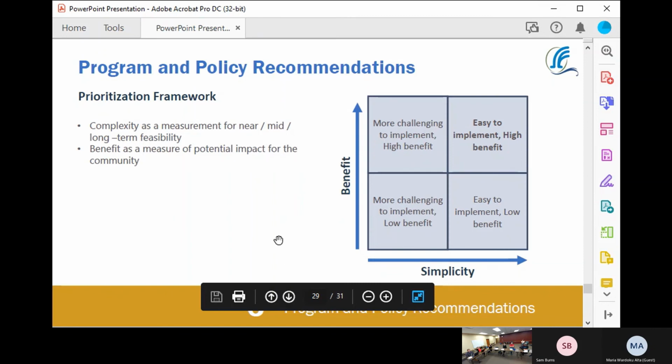So moving forward, this has been really helpful feedback to just listen to and hear how you talk about some of these projects and opportunities and some of the complexity of them. We are thinking about, I don't want to use the word prioritizing super strongly, but thinking about a loose prioritization for some of these policy and program recommendations, thinking about their benefit and their simplicity, or how many moving parts there are trying to actually get it in place.